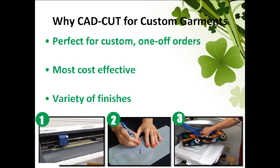All this is just choosing the roll of material that you'd like. So you want a glitter, or you want a foil, or you want a puff 3D effect. You just buy that film. And that's one of the great advantages of CAD-CUT, is you can customize just by using all those things.